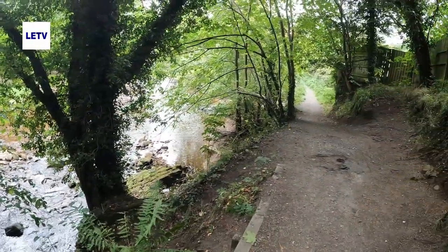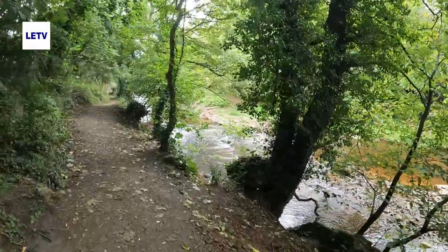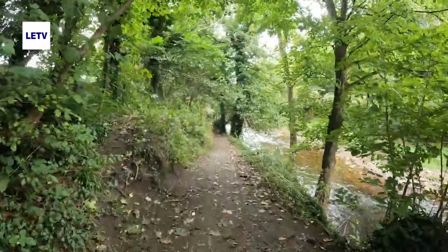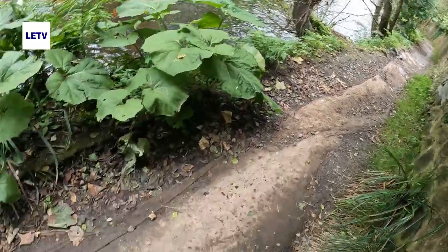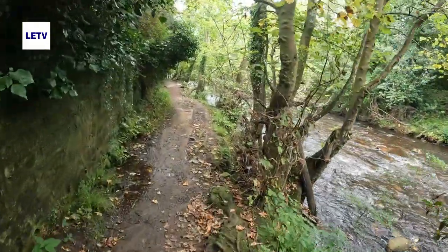We're just walking on the side of the river just now. As I say, I've never been here before, but it's an interesting path. Okay guys, so we have come off the river path along the side of the river, asked some local people what way it was, so they've directed me on this path. So let's see.